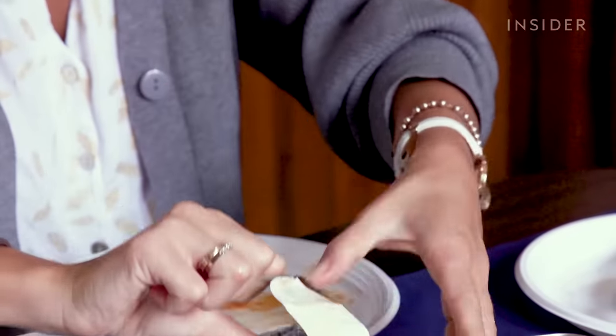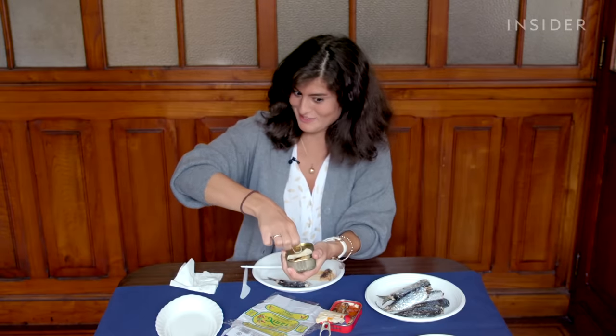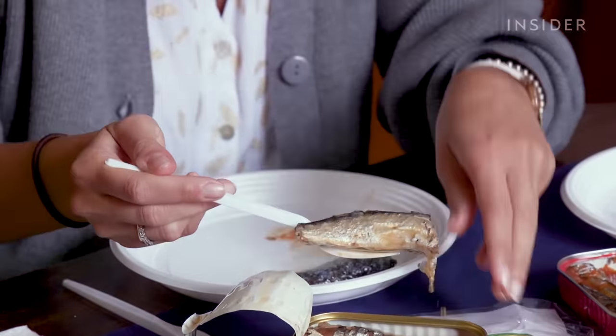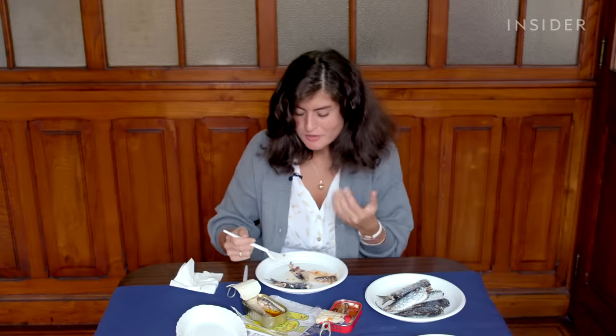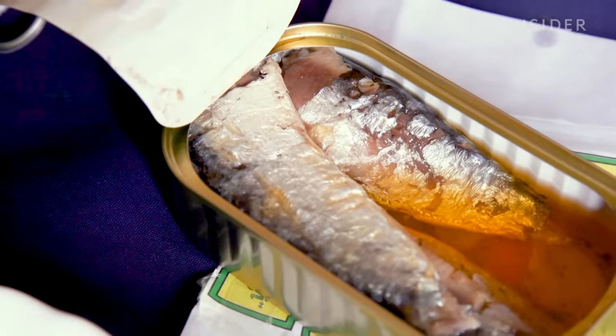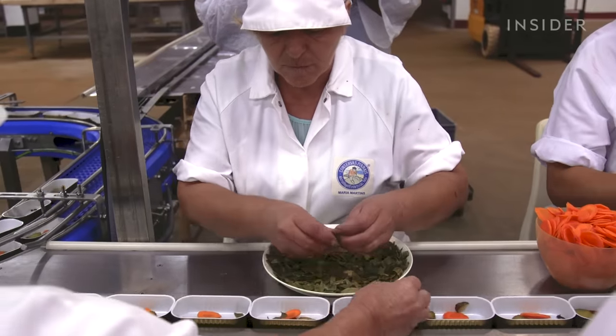Okay, well, let's try the spiced. I'm not a big fan of spices, so let's see if this is going to change my mind. It's not the spice that I was expecting. This one is a very subtle spice, and also it tastes very earthy. I can taste the laurel straight away, and that is interesting because that's a very, very tiny part.